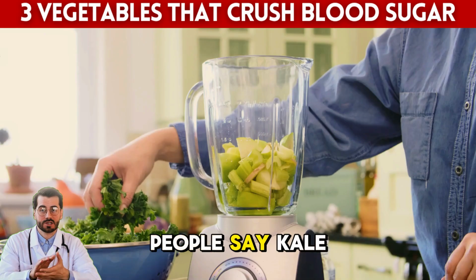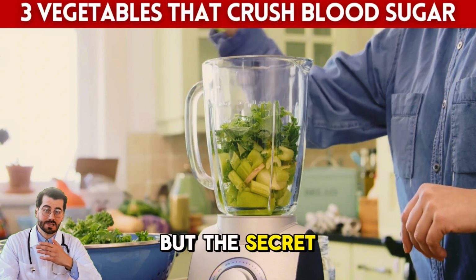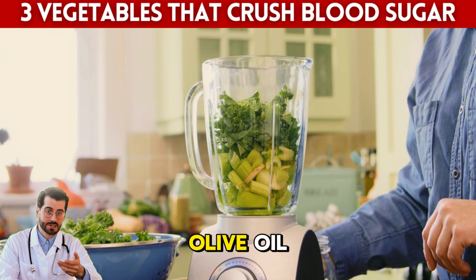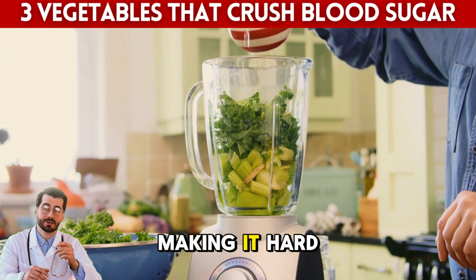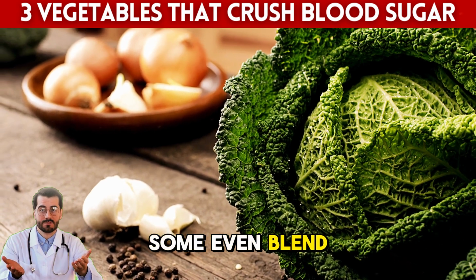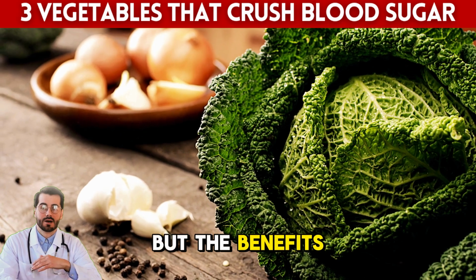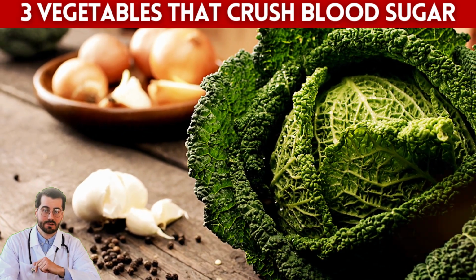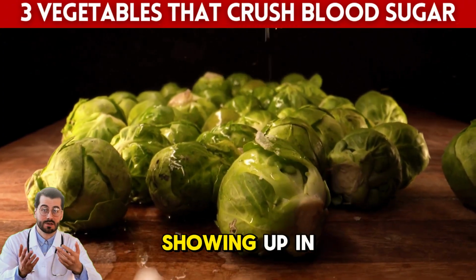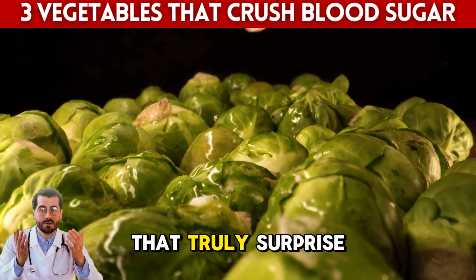Now, I know a lot of people say kale is too bitter or too rough to chew, especially as we get older, but the secret is in how you prepare it. Steam it lightly or saute it with garlic and olive oil. That brings out the flavor without making it hard to digest, and it keeps all the good nutrients intact. Some even blend it into soups or mix it with eggs for breakfast. The taste disappears, but the benefits stay. And every time you eat it, you're sending your body the message, I'm taking care of you today. That message starts showing up in your skin, your eyes, your sleep, in ways that truly surprise.